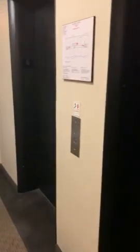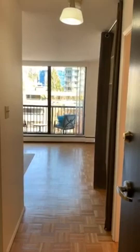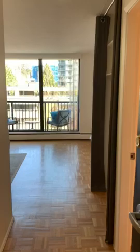As you come out of the elevator, you turn right and you have access to your future home, 603 at the West Sea. It's a building located in one of the best neighborhoods in Vancouver, the West End. You're two blocks away from the ocean. You can see the mountains from here.